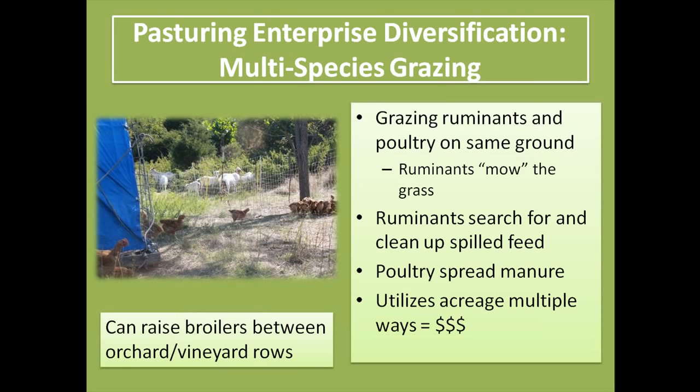It's a great way to utilize your acreage to its fullest extent. Utilizing it multiple ways means more money. You're paying for that infrastructure as it is. You can raise broilers between orchard and vineyard rows. There's a lot of ways to incorporate them even onto existing farms. Here, we're rotationally grazing our goats in front of our chickens, which we found pretty cool. This was in the drought, but you can see where the goats and the chickens have been and what it looked like before with all this Lespedeza.